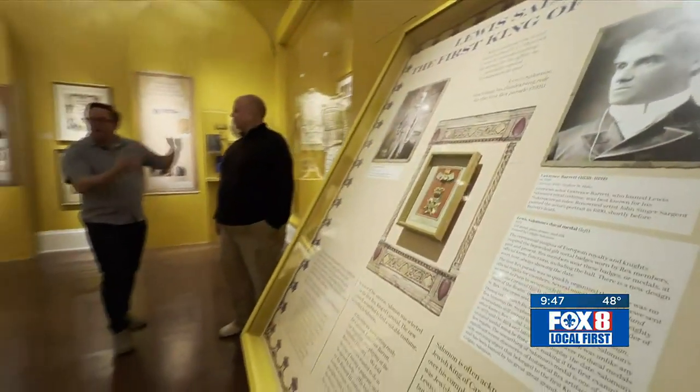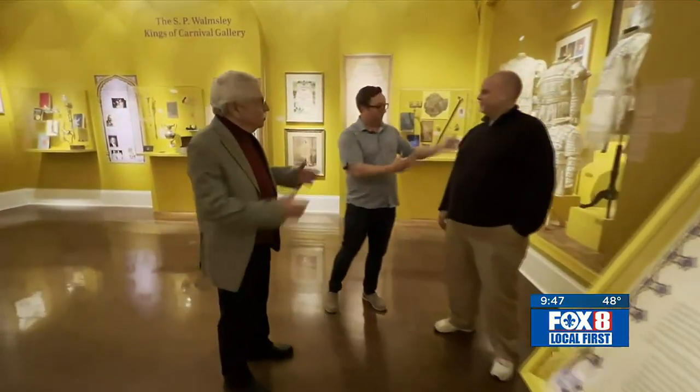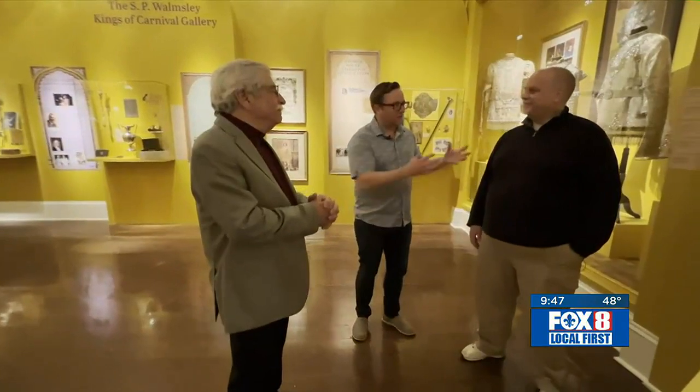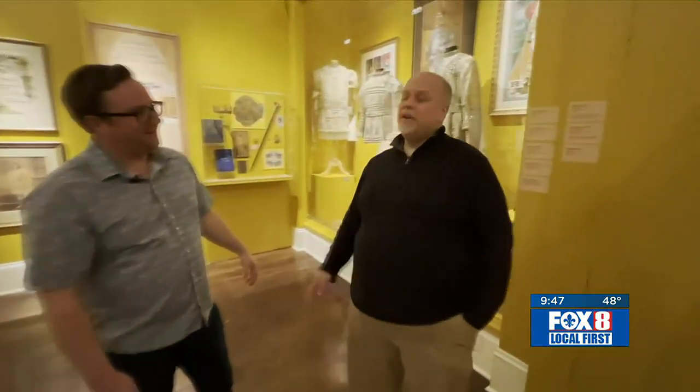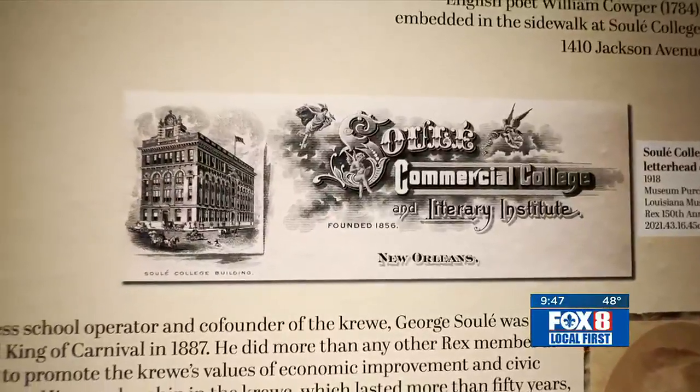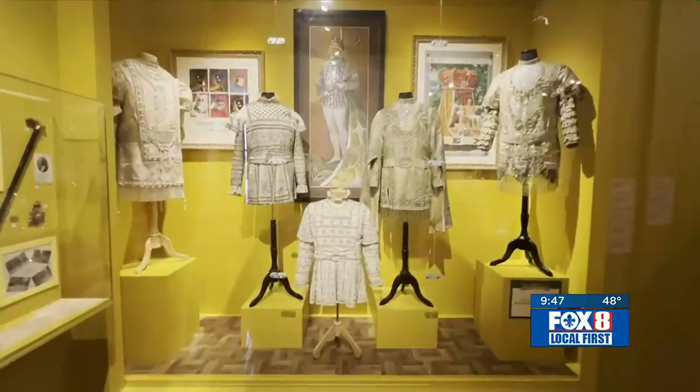And there is one gentleman, Arthur, who has helped procure so much of this, Wayne Phillips, here at the Presbytery. Tell us a little bit about what it took to get all of this together. This was a monumental effort because we were finding things literally not just in New Orleans, around Louisiana, around the country, even around the world. I brought things over from England and Italy and Australia, and we kept finding these things that were just in basements and attics and closets, sort of waiting to be discovered.